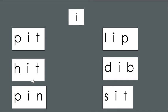Let's do this one together. Point with your finger to the vowel. Can you find it? Nice job. How many vowels are there? Yep, there's only one vowel. Is there a consonant that comes after it? Yes, there is. This follows the closed syllable type. Because it's the closed syllable type, what vowel sound does the I make? "i," like igloo. Let's blend the word together. H, i, t, hit.